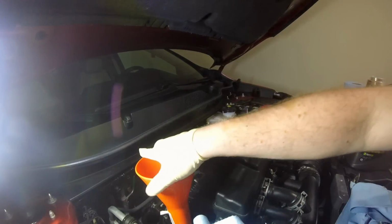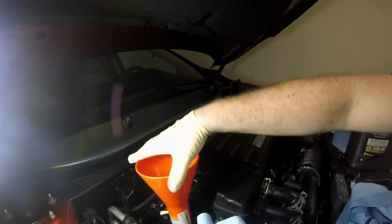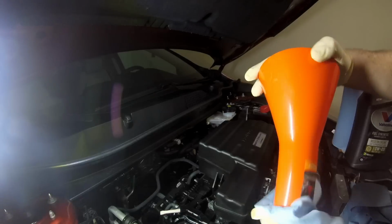Always pull the funnel out before you start it. There's going to be pressure. It would spray everywhere if you didn't. So make sure you pull the funnel for sure and reinstall.